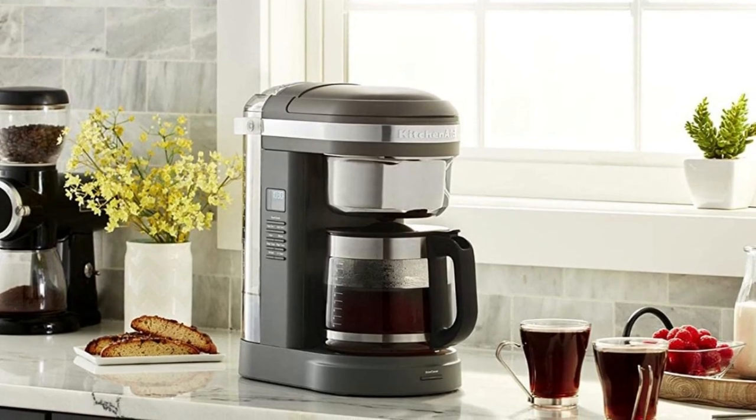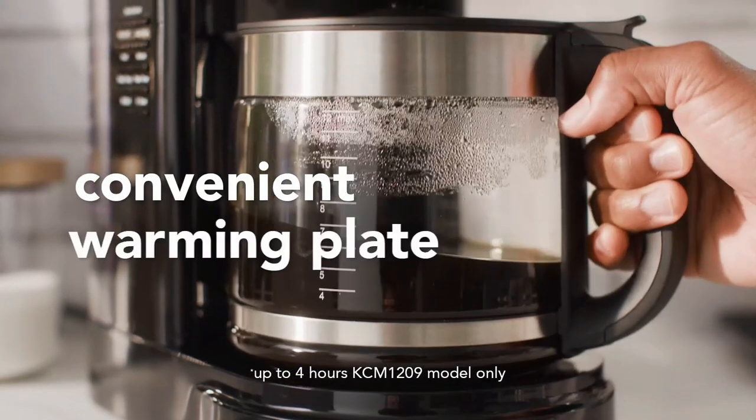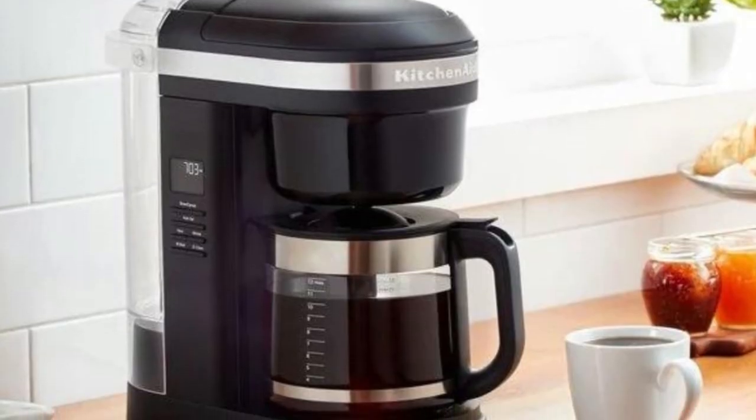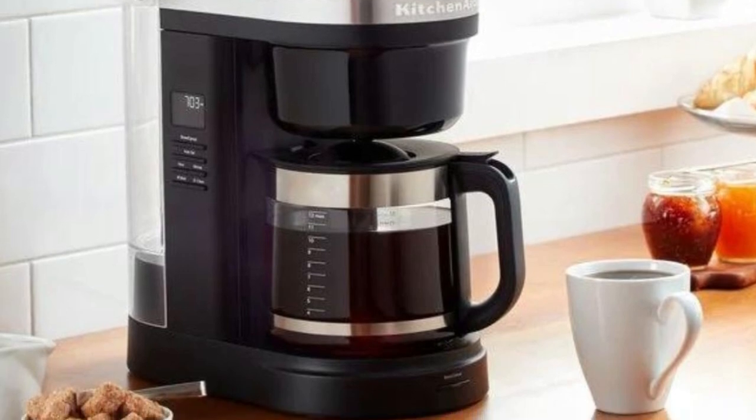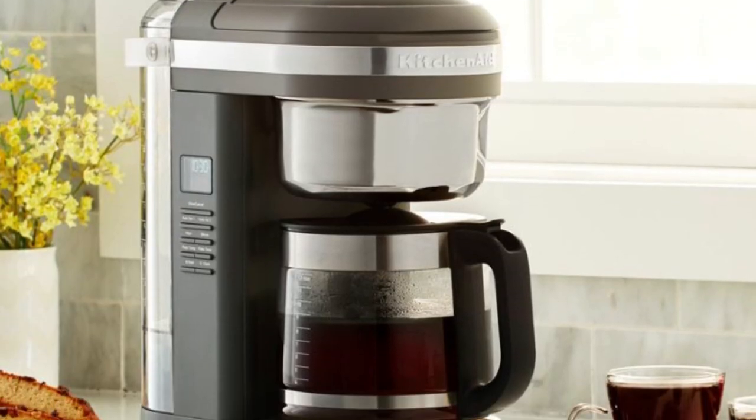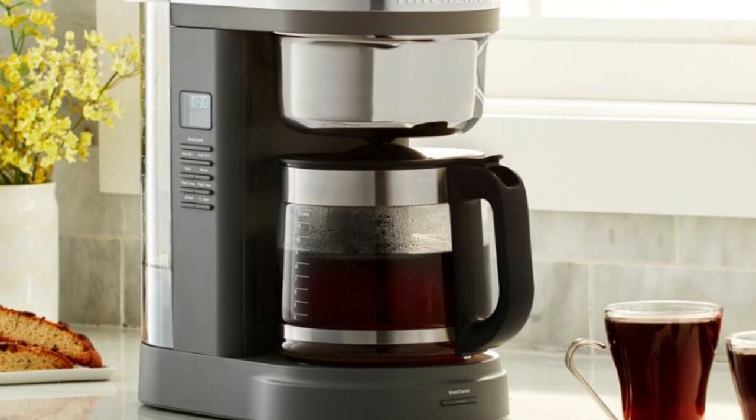One of the standout features of the KitchenAid Drip Coffee Maker is the programmable warming plate. You can set the temperature to high or low, and the coffee maker will keep your coffee at the perfect temperature for up to 4 hours. This means you can enjoy your coffee at your own pace without worrying about it getting cold.